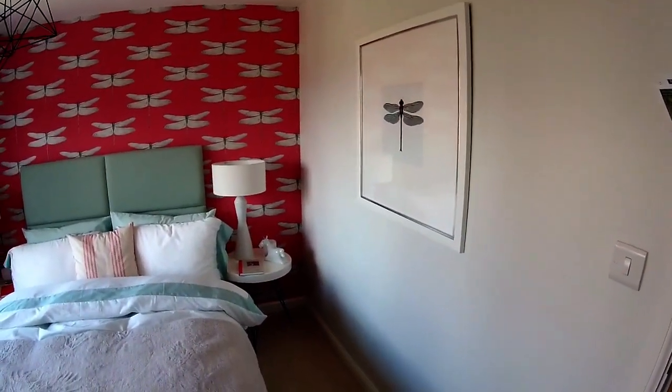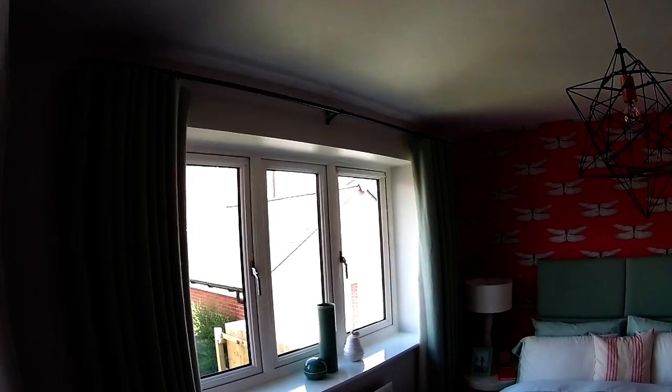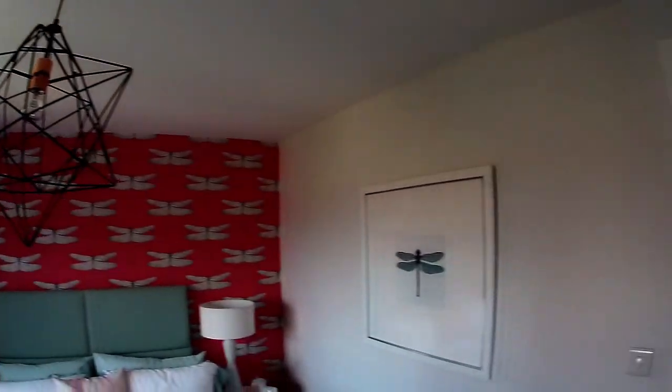3 metres 4 by just over 2 metres 7. Big window. Very big, yes. Got a lot going for it, this house. It's lovely, isn't it? It's definitely given me the feeling of the Durham now. I don't know why.